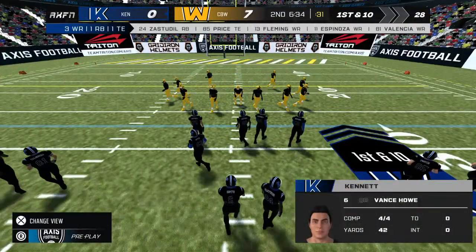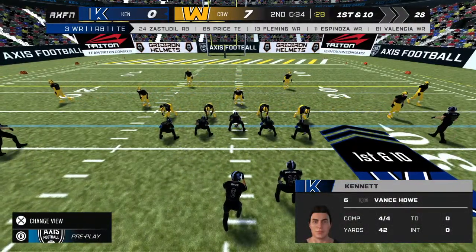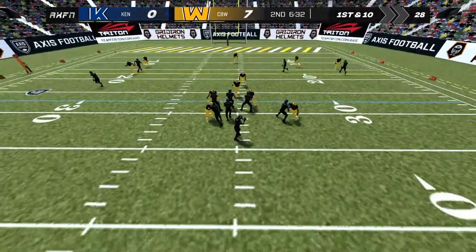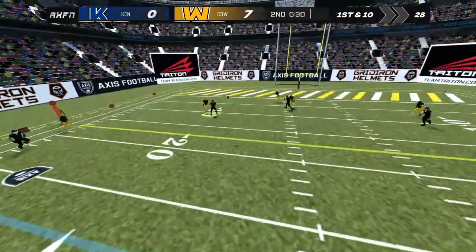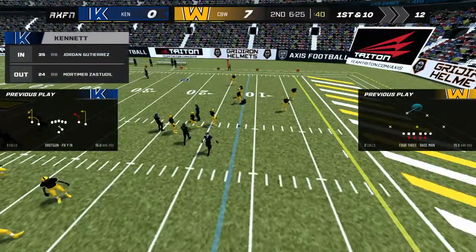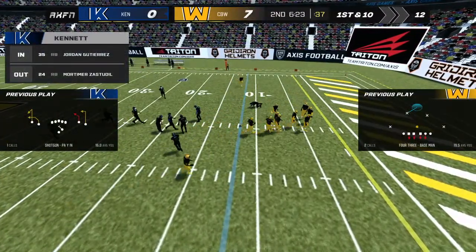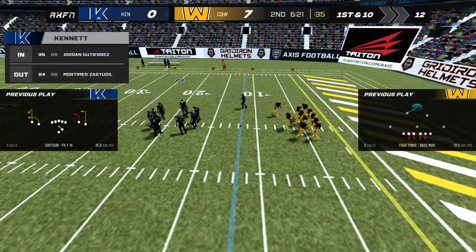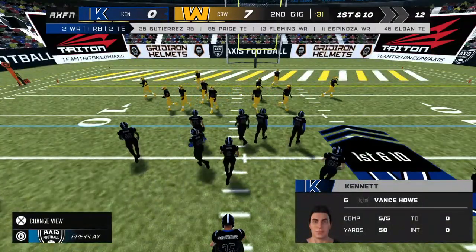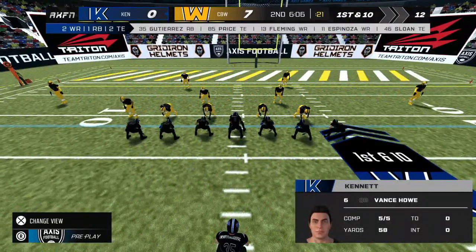Tight end on the right side. Go! Steps into the pocket. Play action. Finds a target along the right side. That will bring up first down. When you can complete those types of throws for first downs, it forces the defense to move men out of the box, which opens up the run game.